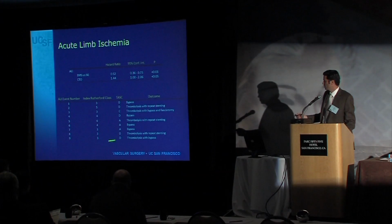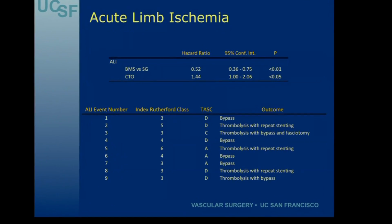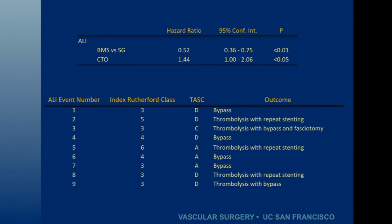And I think more ominously, it was difficult for us to predict who would develop acute limb ischemia. If you look at all 9 events and their TASC classification, there were 3 patients with TASC A lesions that went on to develop acute limb ischemia. Nobody suffered an amputation. Everybody was salvaged with either bypass and thrombolysis, or bypass, thrombolysis, and fasciotomy. But these are real risks to the intervention.